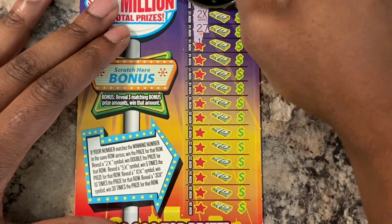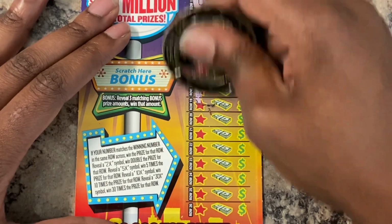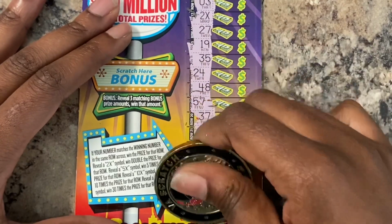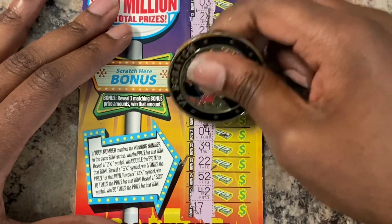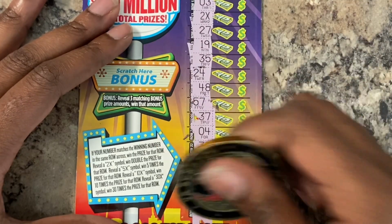All right. Oh, check that out, y'all. A 2X. You know what? The last two times I played this ticket, I have hit a multiplier on it. I ain't saying I like this ticket, but you know what? It ain't even half bad right now. Oh, man. Look at that.